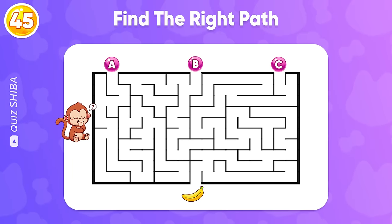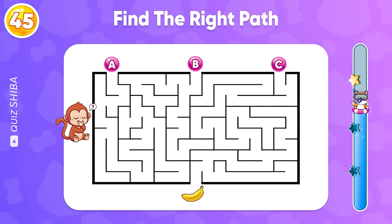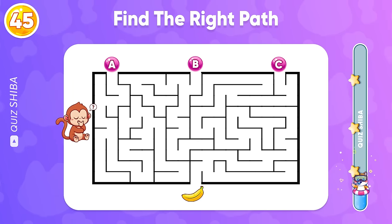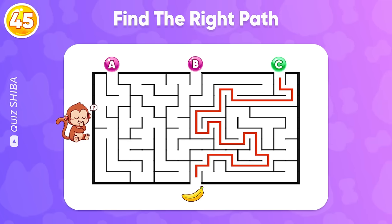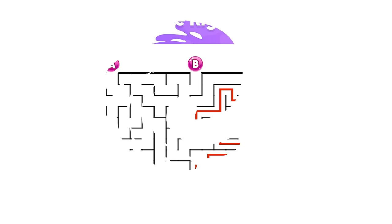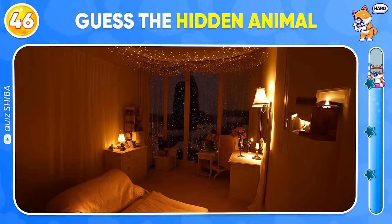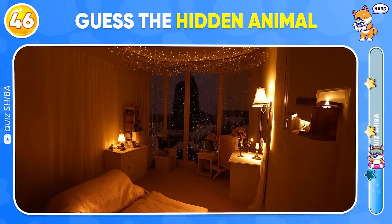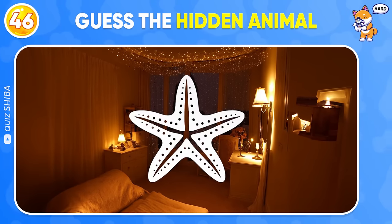How about this challenge? Try to help the monkey find the right path to get the banana. Congratulations! C is the correct answer. What animal is lurking in this dark room? A starfish.